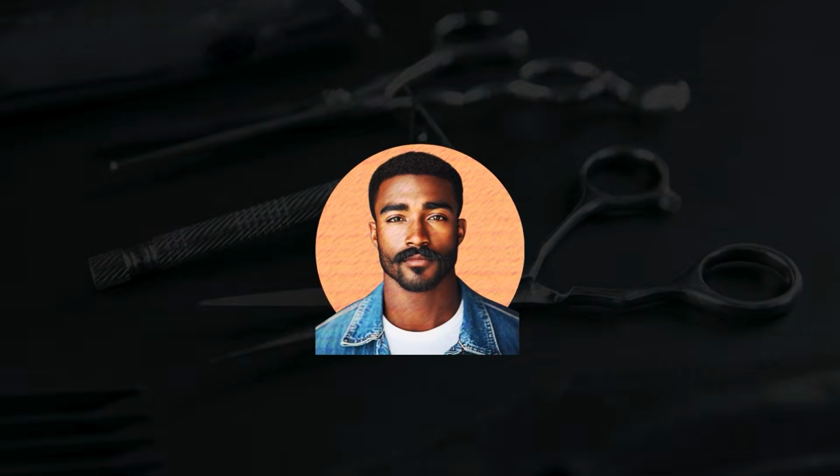And keep in mind, you can slightly extend the goatee or blend in some stubble to adjust the look, keeping the clean, precise style. But go too far and you'll lose that distinct goatee shape altogether.